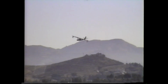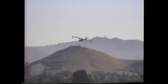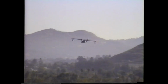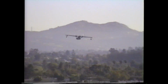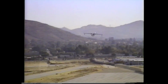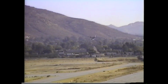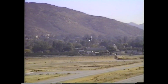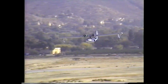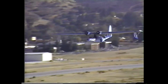Is there any final parting comments? Well, I just think the PBY is a wonderful airplane. You might want to remember that the PBY is the one that located and sighted the Japanese fleet before it bombed Midway. And it circled that fleet for a long, long time until finally they spotted that PBY up there, who had been radioing back to Midway and telling the fleet where they were. Here he comes for a low pass.